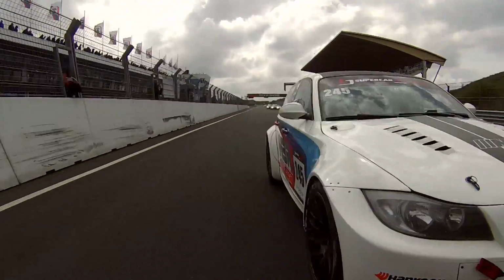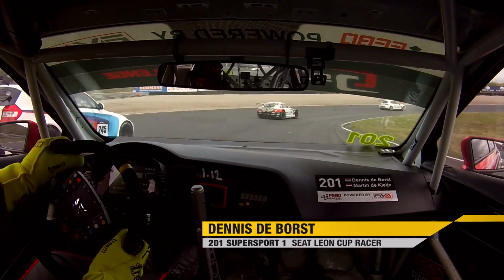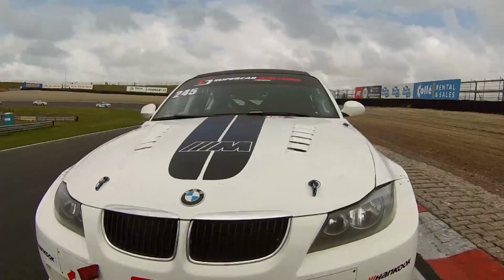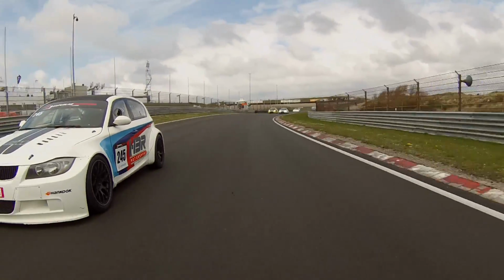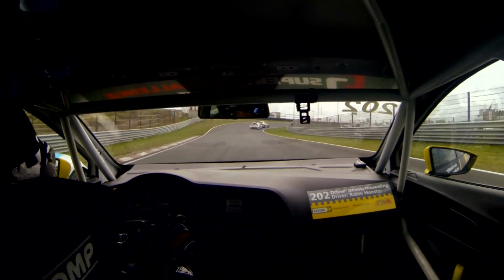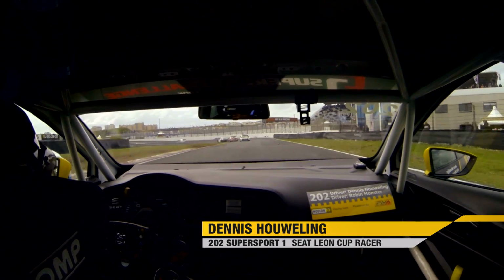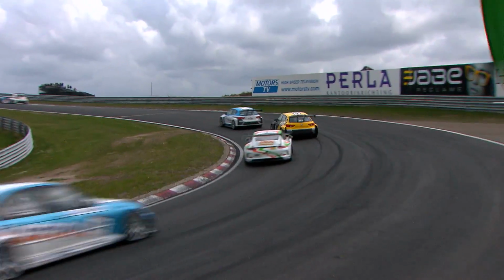Good restart from Benjamin van den Berg, getting a good run on Dennis de Boerst around the outside of the Seat Leon for third in the Supersport 1 class. Can he hang on? No, he can't. De Boerst uses the inside line to his advantage. Van den Berg all over the back of him. He's shaken off this battle. Martin Heisman on the left and Dennis Heuveling as they squabble for 5th and 6th in their Ferry Monster Autosport Seat Leon Cup races.